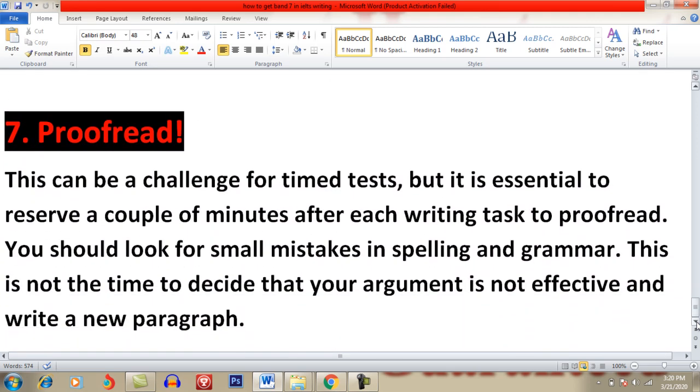The last point which I'm going to share with you is proofreading. This can be a challenging part of the test, but it is essential to reserve a couple of minutes after each writing task to proofread. You should look for small mistakes in spelling and grammar. This is not the time to decide that your argument is not effective and write a new paragraph. Whenever you complete your writing task, it's your duty to double check it for grammar and spelling mistakes. If you don't, there are chances that you have presented a wrong sentence or spelled something wrong. If you didn't correct that, you may lose marks.